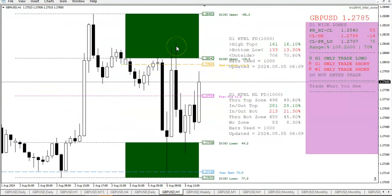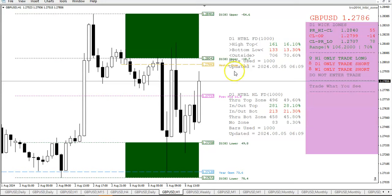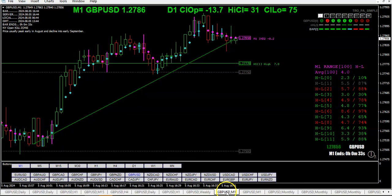In and out of the upper wick zone, in and out of the lower wick zone. So once again, horizontal lines, just pick your method, wait for the setup, and there you go. So for the day and the week right now, 106 pips. We have not broken out of the previous week's high or low. Came close, within 4 pips of breaking out of that weekly low. Question is, which way is she going to go?